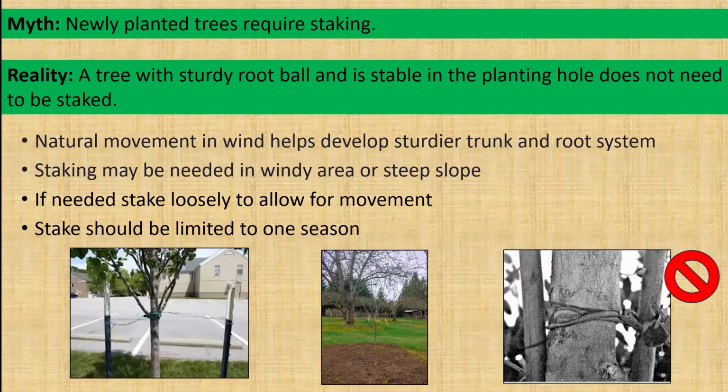Now, staking might be needed if you are in a real windy area or on a steep slope. But if you do need to, stake it loosely. Allow it to move a little bit. That will help it grow the best way that it can. And only stake for a limited time. One season is all you need, just one year.